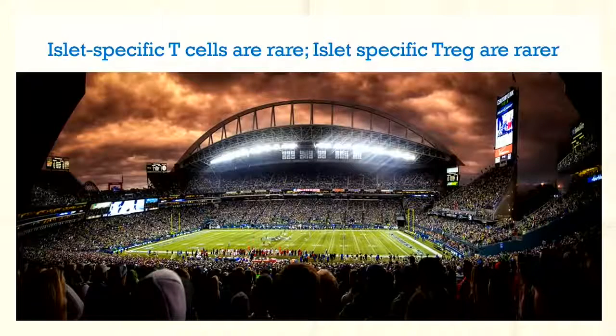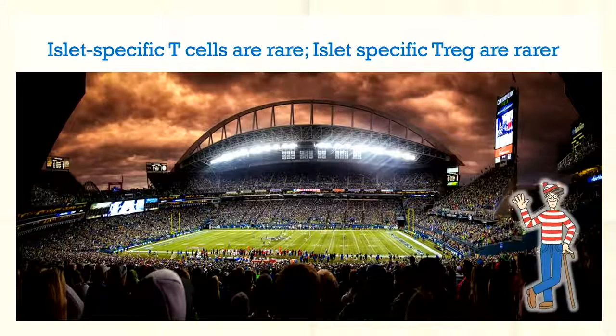So I said that these T cells that recognize your beta cells are rare. They are so rare that there's only one or two of them in a stadium full of Seahawks fans, at least if you consider the Seahawks fan as the example. So we got to find this guy over here out of all of these individual cells who are in your blood. That has been a problem and a dilemma we've faced for quite a few years. My colleague at BRI, Bill Kwok, and other colleagues, Eddie James, have been really focused like a laser beam on this question and have made amazing progress, which allows me to talk about using islet-specific Treg therapy with you today.